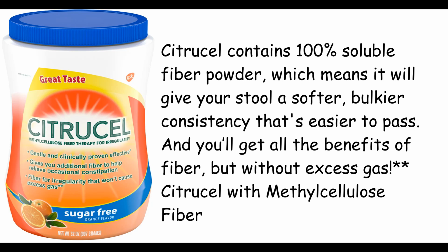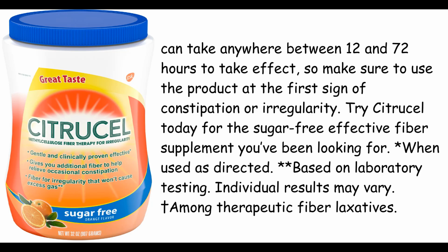Citrucel with methylcellulose fiber can take anywhere between 12 and 72 hours to take effect, so make sure to use the product at the first sign of constipation or irregularity. Try Citrucel today for the sugar-free effective fiber supplement you've been looking for.